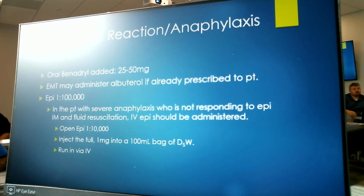Allergic reaction, anaphylaxis: oral Benadryl has been added. Again, this is something the fire department will be adding also, so they may have already administered Benadryl when you get there, so make sure that you ask. EMT can administer albuterol, again, if it's already prescribed to the patient.